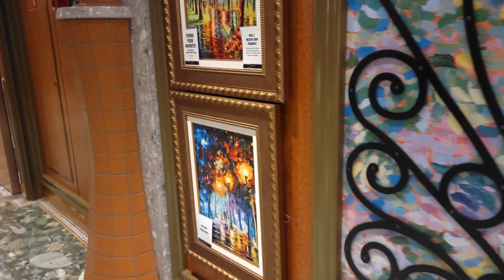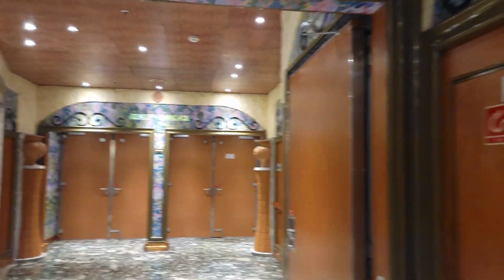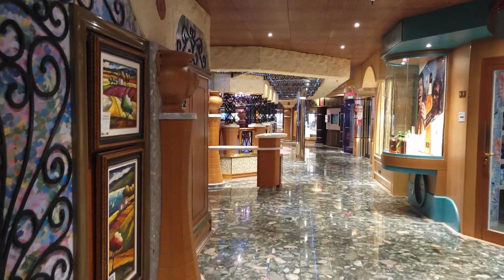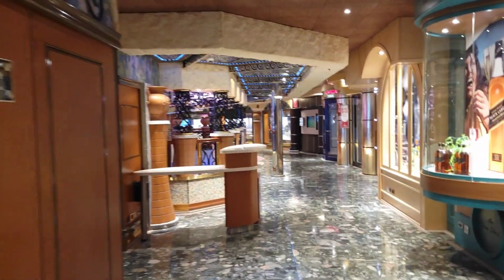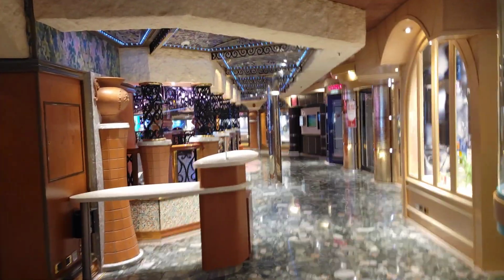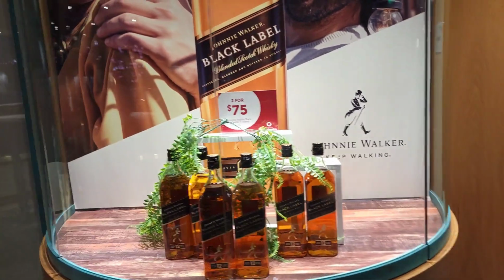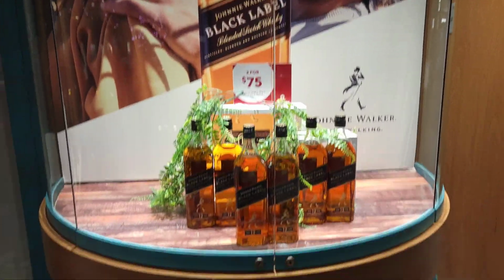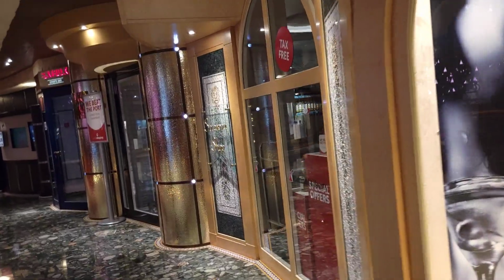Which I feel like if I was buying paintings, they would be Disney paintings. I haven't been in the art gallery here, but the one on the Valor had a lot of Disney paintings, which almost got me in trouble. Yeah. Alcohol, let's see what we got. Johnnie Walker Black, 2 for 75. No tax on that, right? No tax. No.